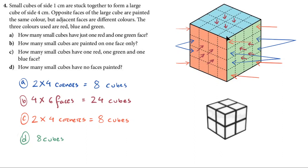Or I can say that if I consider this whole thing to be a corner, then there are 2 of these, one on the top and one on the bottom. So 2 into 4 corners. This is one corner, that's another corner, that's another corner, and that's another corner. So 2 into 4 corners, which gives us 8 cubes.